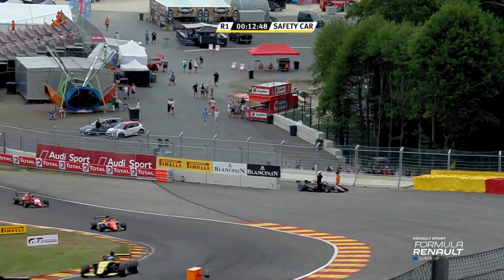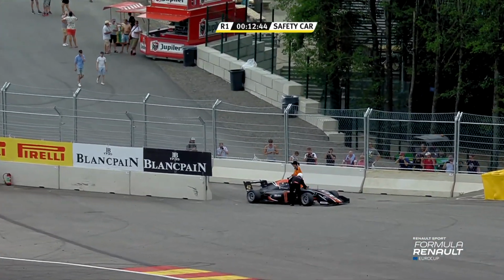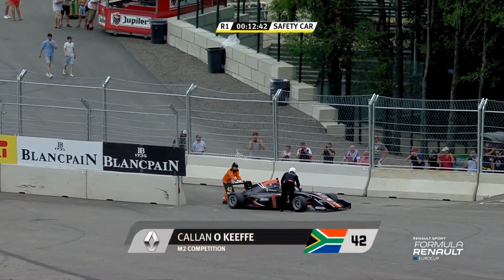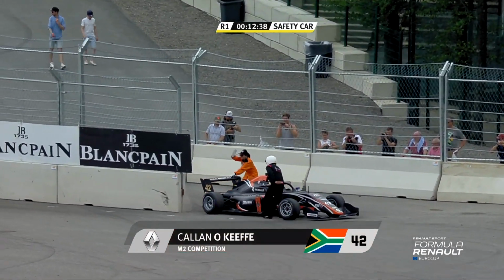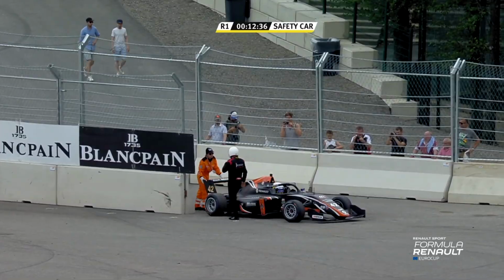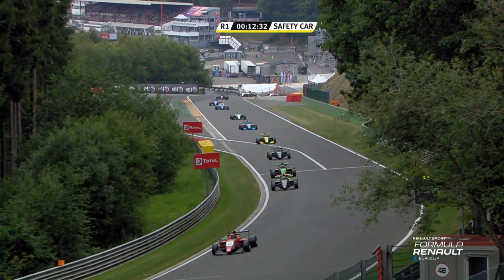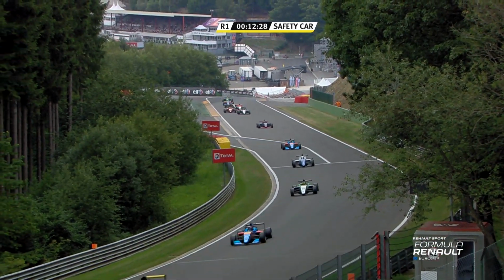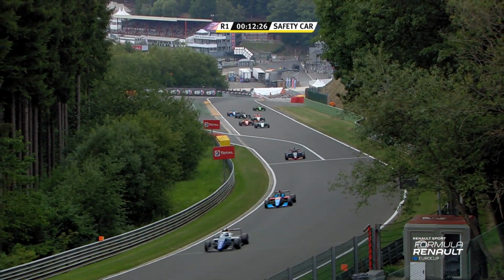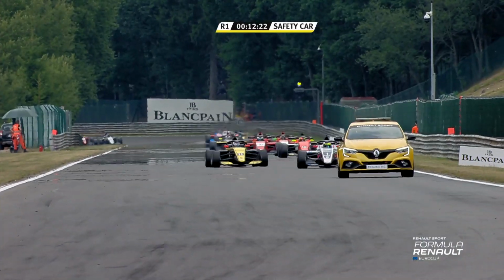So he's the one that's not come through, and there at Eau Rouge is Callan O'Keefe. The car is stationary. I'm surprised that's a safety car, actually, to get that out of the way. But anyway, the safety car has been called for. And everybody slots into place behind. That's hopefully going to be easily moved behind the wall, and then we can get things back underway.